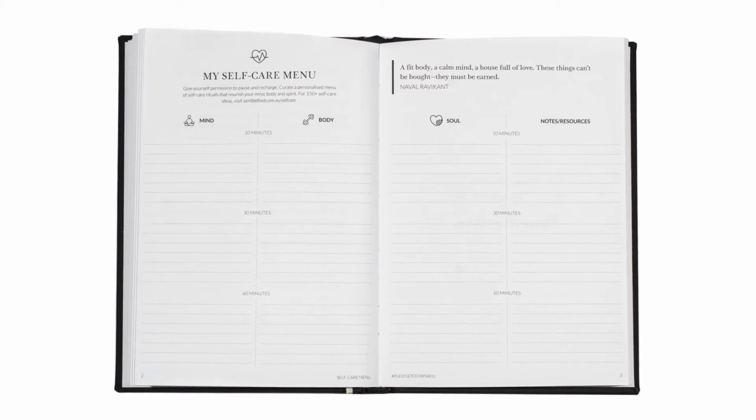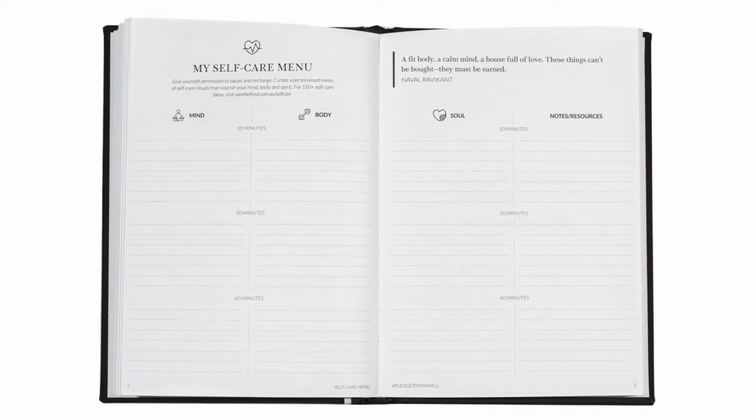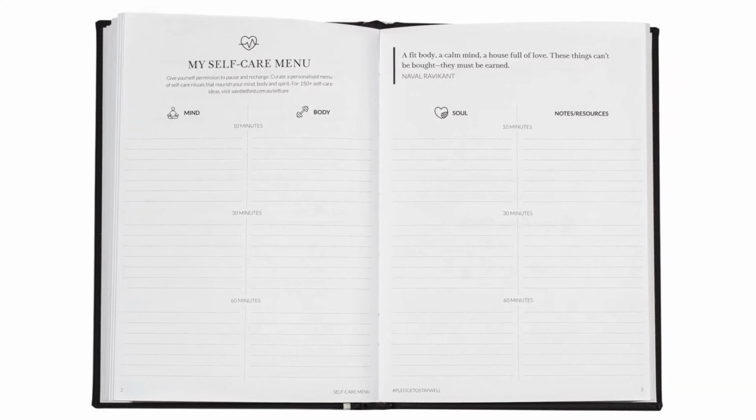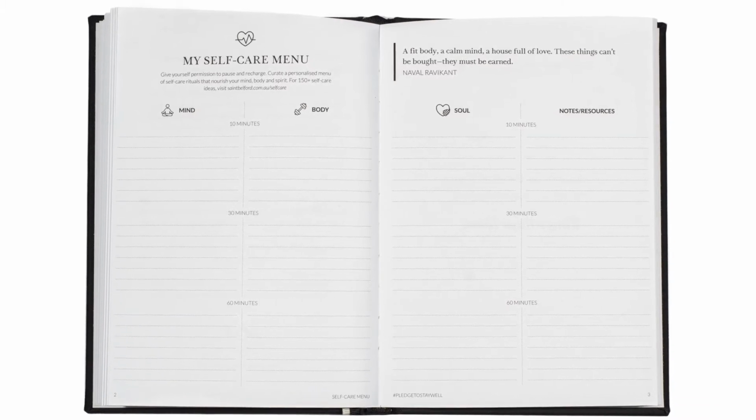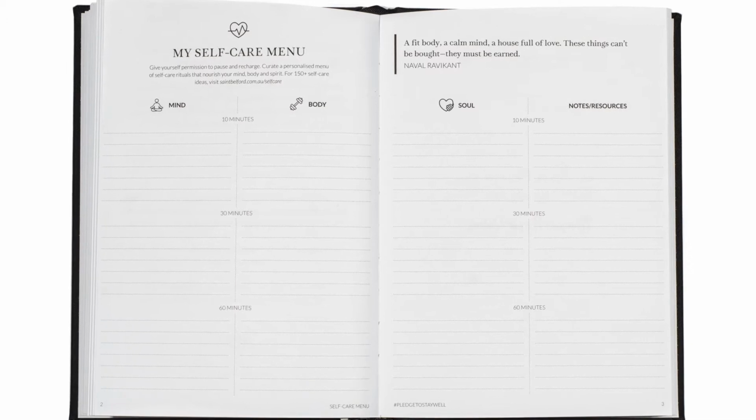You'll see on the self-care menu, we've categorized it into mind, body, and soul. And 10 minutes or less, 30 minutes or less, and 60 minutes or more. The 10 minutes or less category is for simple, quick activities that you can do anywhere, whether you're at home or at work or somewhere in between.